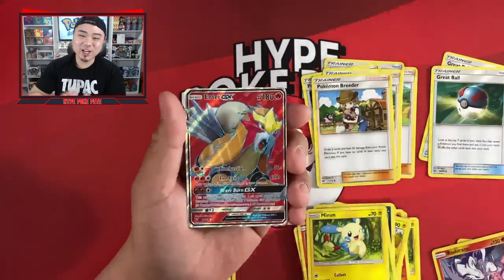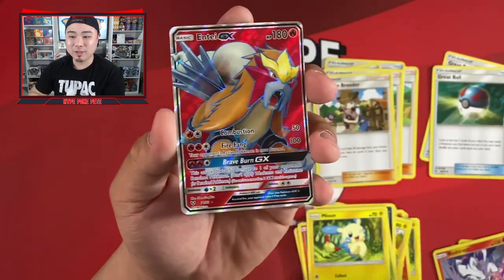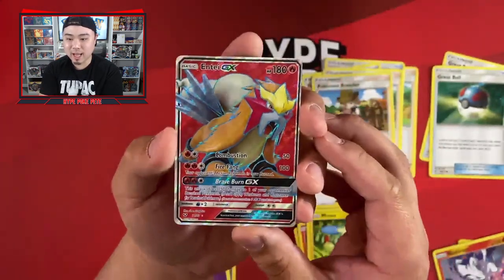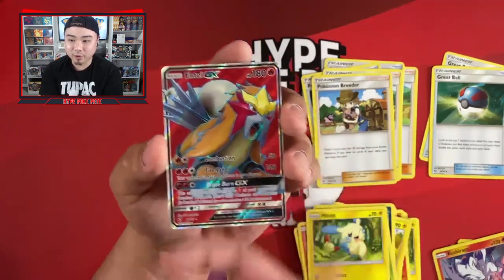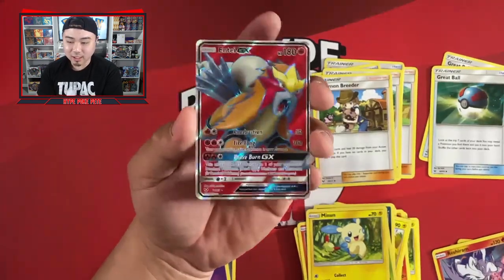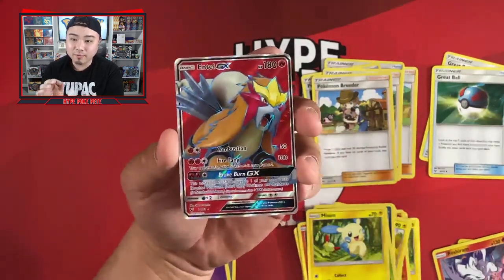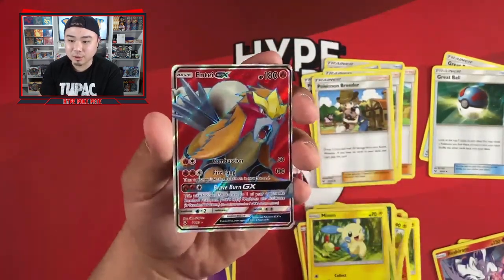Entei GX. Not bad. Not bad at all. This card is actually pretty awesome. Let's go. Woo. Take a look. The red is so vibrant on this card. In person, hopefully you guys can see it well on the camera, but in person, this card is so vibrant. The colors just freaking pop on this card.